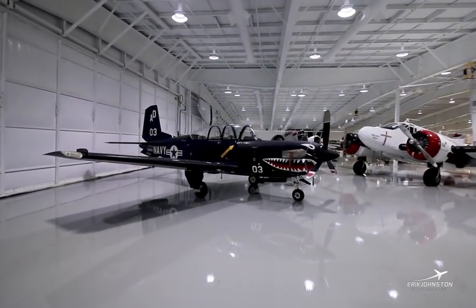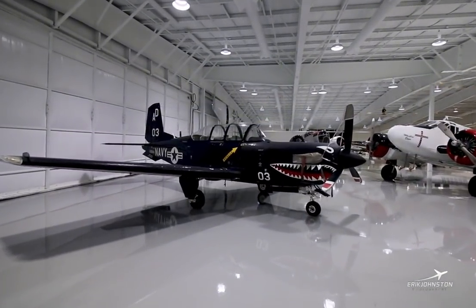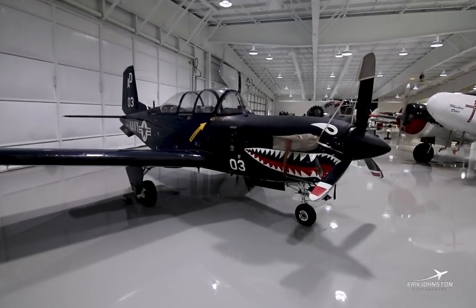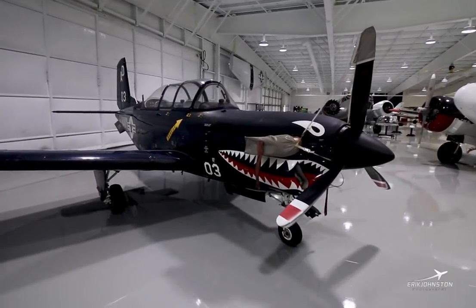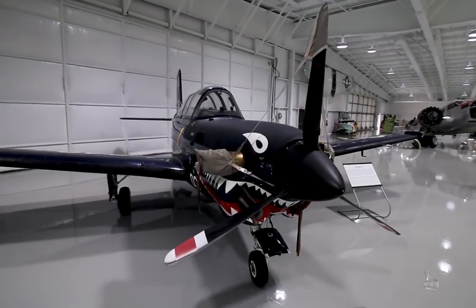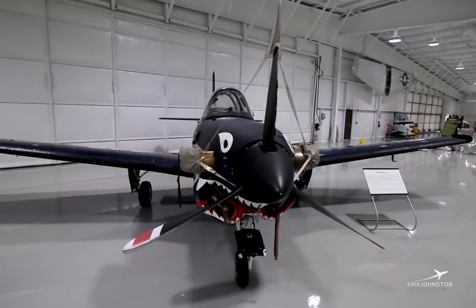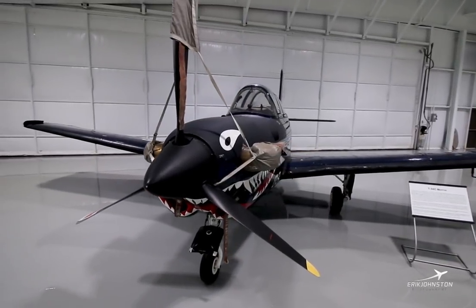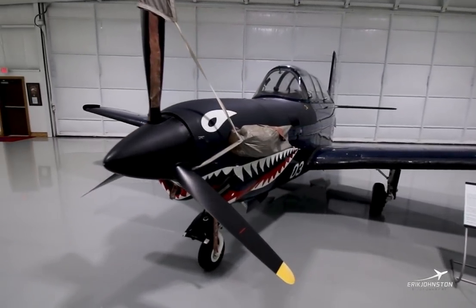The T-34C aircraft is an unpressurized two-place tandem cockpit low-wing single-engine monoplane. The aircraft is powered by a model PT-6A-25 turboprop engine manufactured by Pratt & Whitney Aircraft of Canada. The T-34C is to provide primary flight training for student pilots attached to the Chief of Naval Air Training.